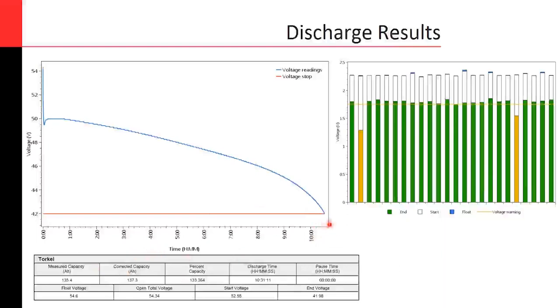And as I was saying, this is telling you the true condition of the battery. It's telling you what is the total amount of capacity that I have. But you don't have a way to determine whether each of the cells is in good condition.